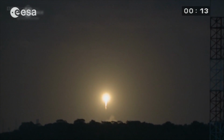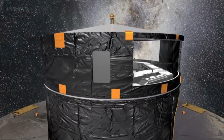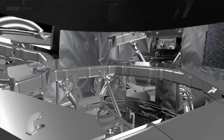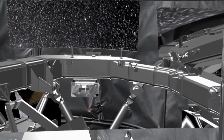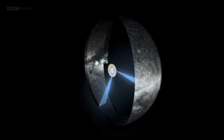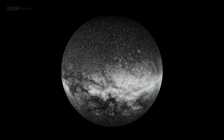In December 2013, the European Space Agency launched Gaia, a scientific instrument that will transform our understanding of the Milky Way. It's the most advanced astronomical camera ever made and contains the biggest array of sensors ever to leave the Earth. The camera is packed with 1 billion pixels, over 60 times more than the Hubble Space Telescope cameras, and it will allow Gaia to learn more about our galaxy than ever before.